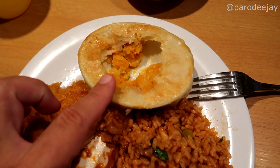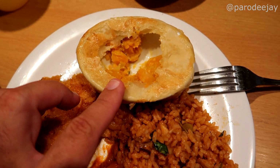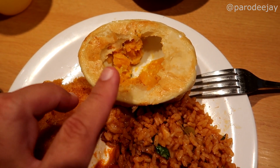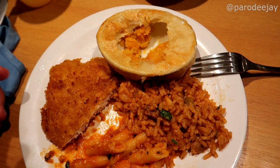This little pumpkin pot pie, whatever we want to call it, kind of the sleeper. It's almost a little sweet. It's got a little dessert characteristic to it, but I don't know. Jambalaya and pumpkin pot pie are my two winners for tonight.